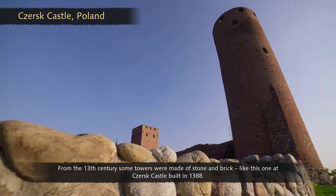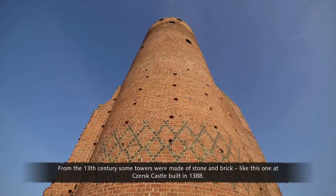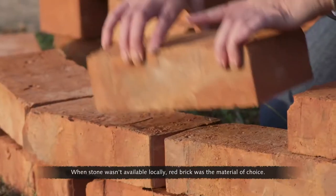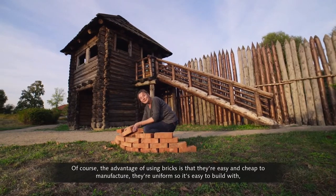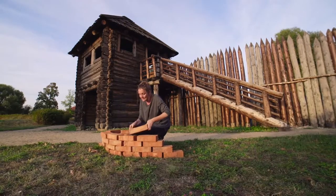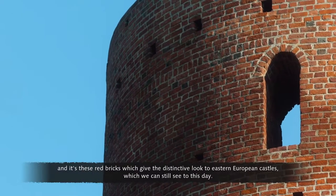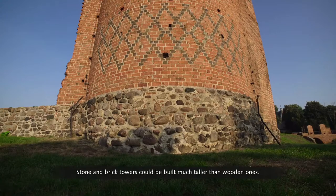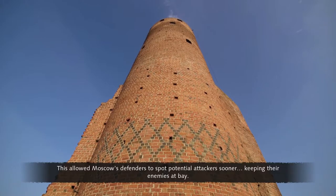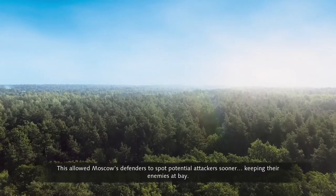From the 13th century, some towers were made of stone and brick, like this one at Chertsk Castle, built in 1388. When stone wasn't available locally, red brick was the material of choice. Of course, the advantage of using bricks is that they're easy and cheap to manufacture, they're uniform, so easy to build with, and it's these red bricks which give the distinctive look to Eastern European castles, which we can still see to this day. Stone and brick towers could be built much taller than wooden ones. This allowed Moscow's defenders to spot potential attackers sooner, keeping their enemies at bay.